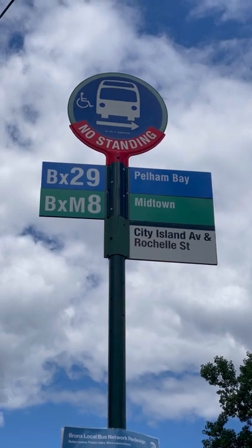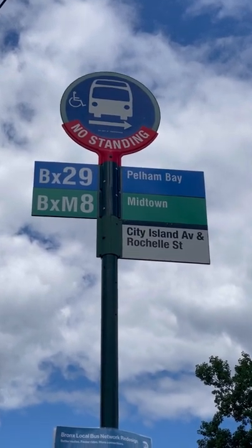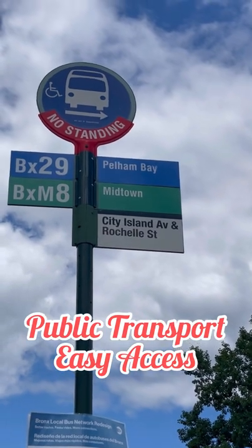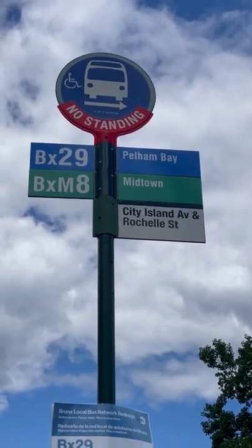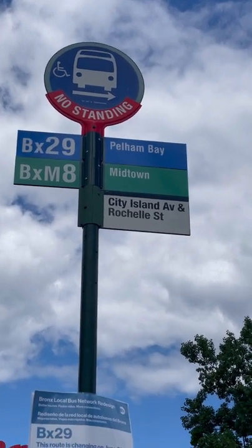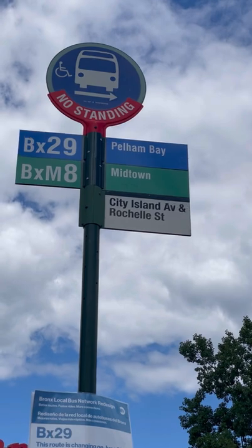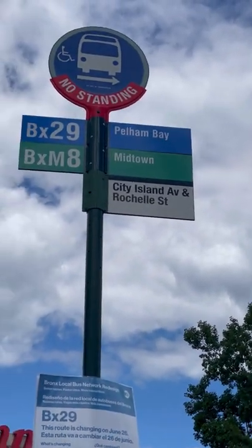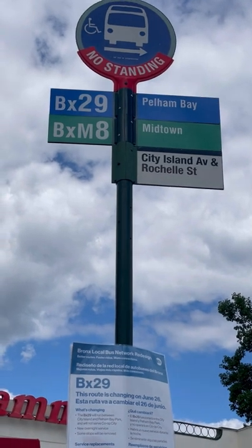So my foodies who are coming from Midtown Manhattan, as you see that BXM8 from Midtown will bring you straight here into City Island, and the BX29, you will catch that bus on Pelham Bay. That's where the 6 train brings you. Great public transport here, which is easily accessible to come and join in some seafood delight.